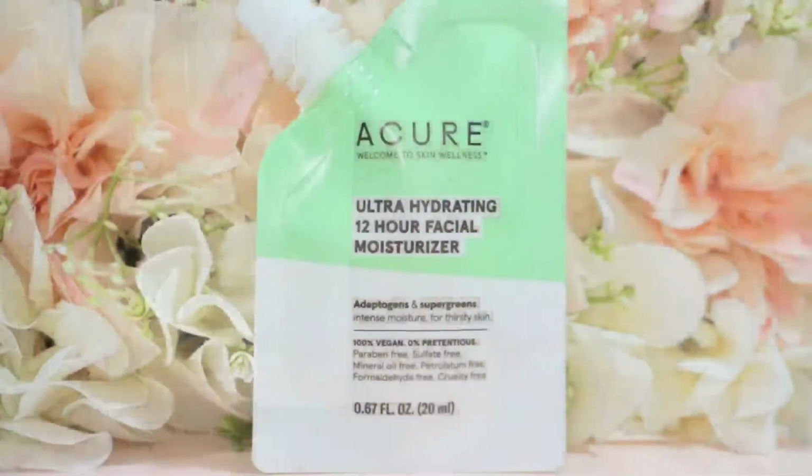Next up, we've got the Acure Ultra Hydrating 12-Hour Facial Moisturizer. So this is a face moisturizer, and I'm really digging the packaging. I like that you can squeeze it out, because if you have a bottle of something, you have to tap it on your hand to get all the rest of the product out. This, you're going to squeeze out like a toothpaste tube. I like that. Toothpaste tube design works for me.